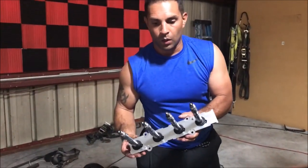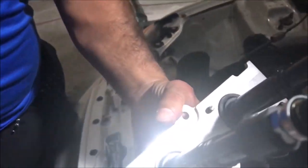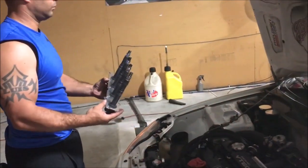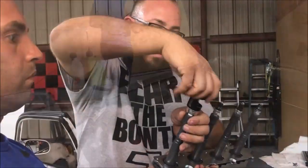So we're going to pull the plugs and regap them. How do they look? They look about right. I don't see anything wrong with them. We're going to tighten up on the gap, and we're going to pick up on the boost and see what we can do now. So, Harvey, what are you going to gap them to?